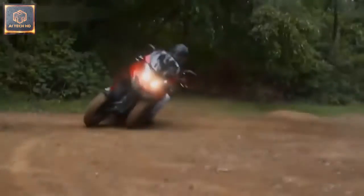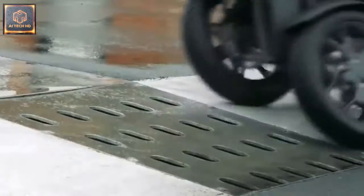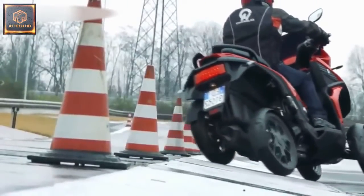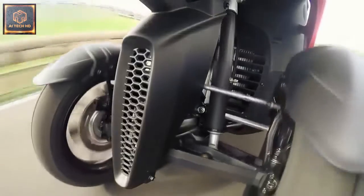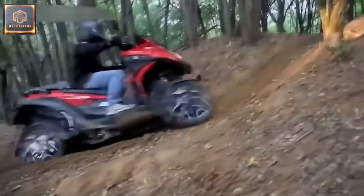In the city, the driver does not need to be afraid of the typical problems that motorcyclists face: sand and stones, slippery manhole covers, or wet roads. The same can be said about light off-road. The Quandro IV has rear-wheel drive and a single-cylinder engine with a capacity of 346 cubic centimeters and 32 horsepower. To drive a 4-wheeled scooter, as in the case of 3-wheeled models, a driver's license is required.